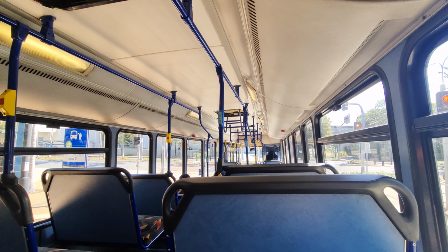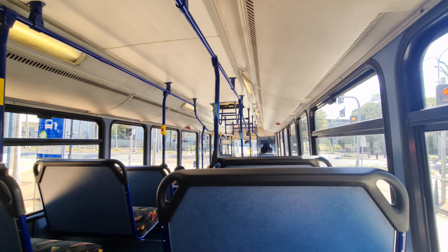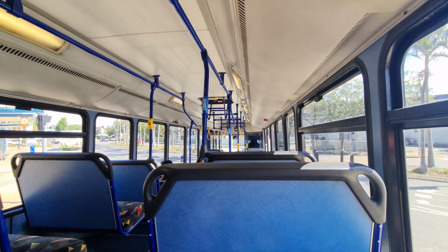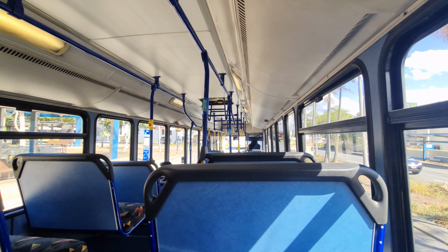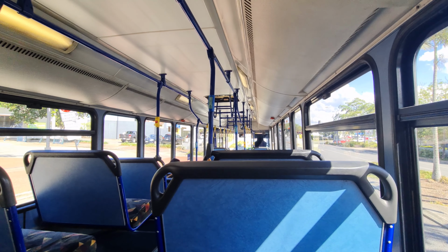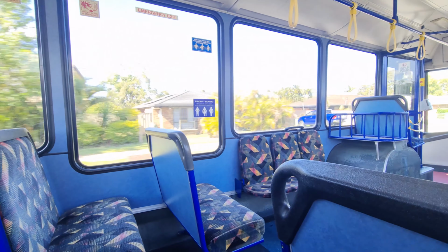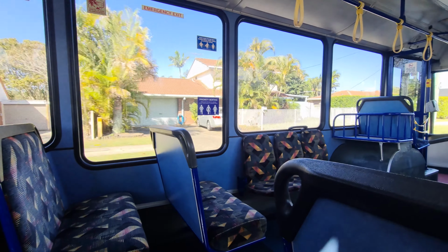The single-door layout of these buses and the window line is quite interesting, with each window individually framed, and the windows at the back can actually be opened for airflow. This is a good thing when the aircon is temperamental at best. I've always found it odd though that the window just behind the wheelchair seating drops down a little bit further than every other window on this bus.